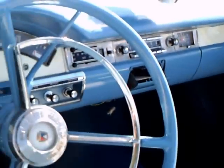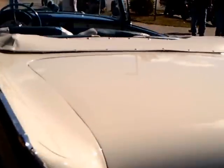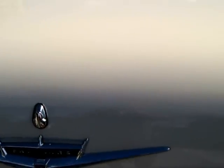This has additional seat belts installed, and a very functional dash. Has power brakes and power steering.